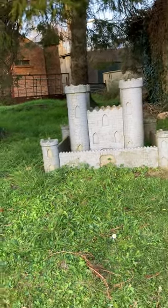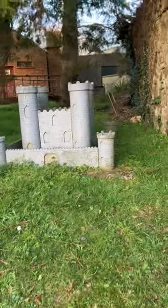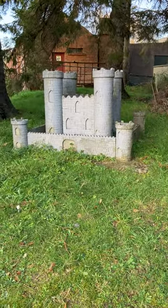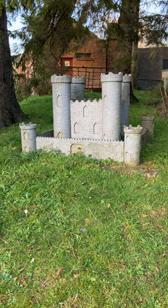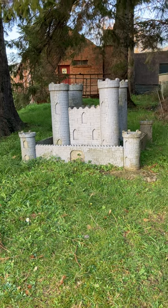I can remember when I was a kid, I used to make castles out of cardboard. And I used to have a bucket castle. If you remember the old bucket and spade, you took them to the beach with your parents. And one of the buckets was in the shape of a castle.